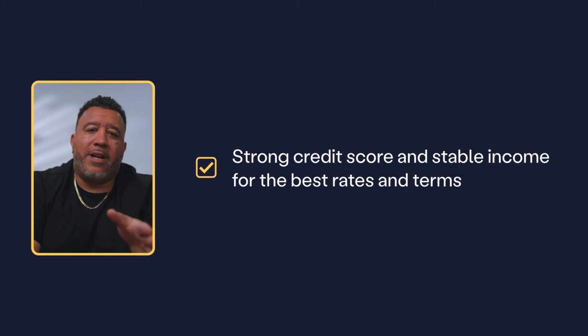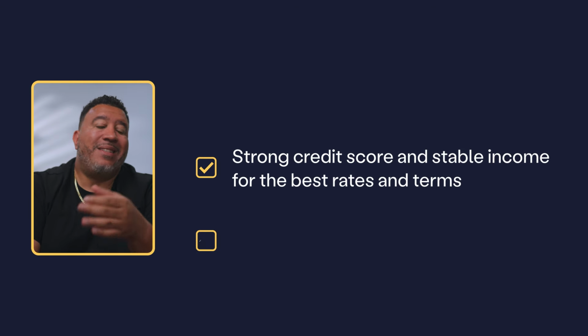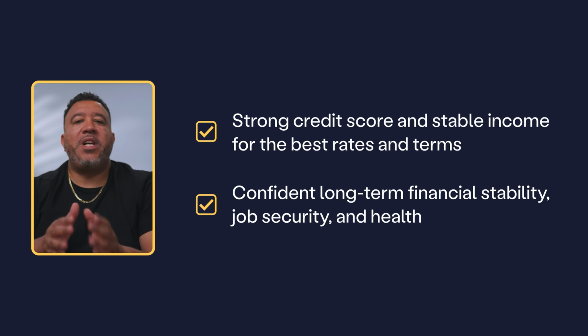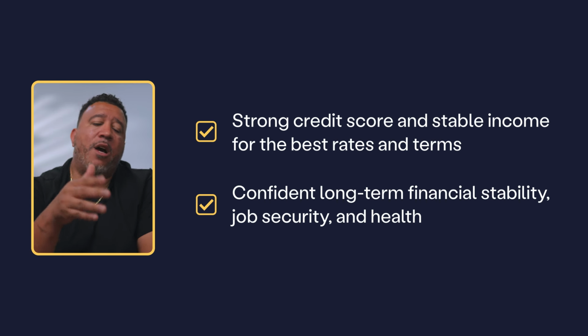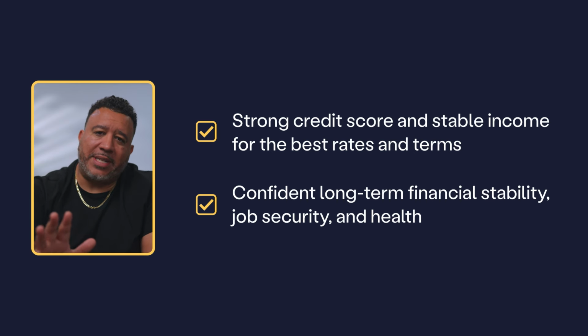Refinancing can be a smart move if you meet several key criteria. First, you should have a strong credit score and stable income. This will help you qualify for the best rates and terms. Second, you're going to need to be confident in your long-term financial stability. Remember, refinancing means losing access to federal protections like income-driven repayment and forbearance options. You shouldn't anticipate needing these benefits in the future. Basically, you need to know you have a job and job security and enough income moving forward and your health is good that you're going to be able to keep up with these payments. That's what I'm really saying to you.